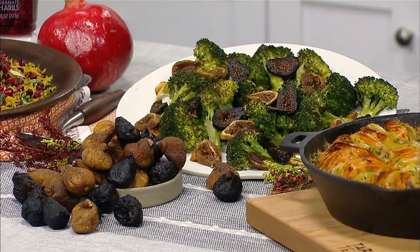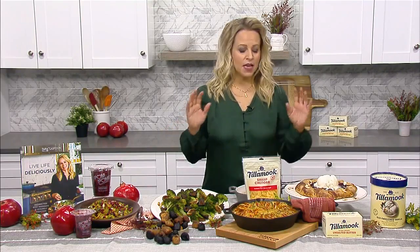With roasted broccoli, they're just delicious, and I love to look for those California and US grown because they're so good. I add both colors, golden and mission figs. Really easy to spruce up your green vegetables.